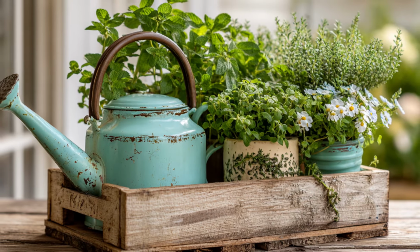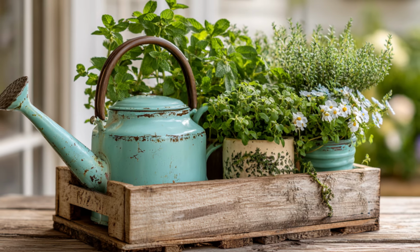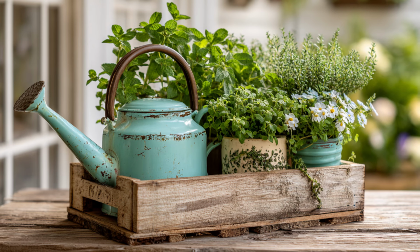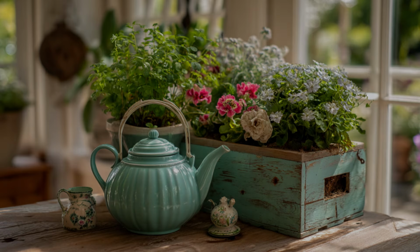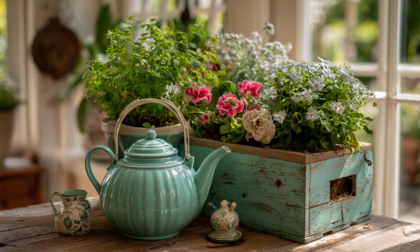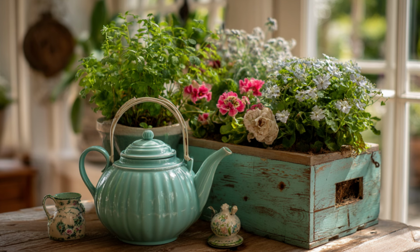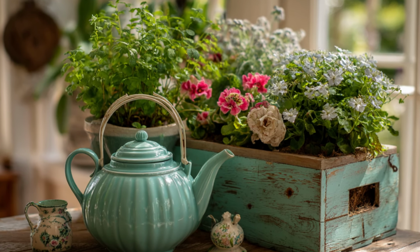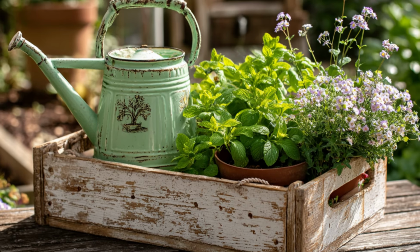Planters and garden decor bring story to your space. Use enamel pitchers or old teapots as flower holders, rusted watering cans for herbs, and wire baskets to display potted blooms. These time-worn treasures add texture and personality, while pastel-painted birdhouses or lanterns enhance the cozy, lived-in garden feel.